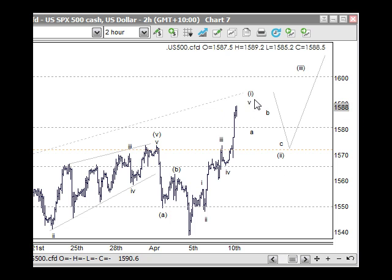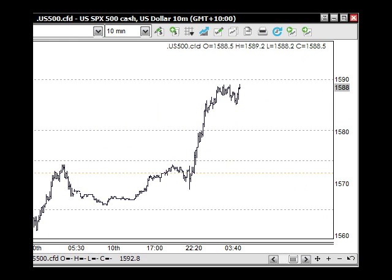If we drill into this little wave structure on a 10-minute chart, you'll see that from this low here, we've got little 5 waves up through here to make wave 1, back for wave 2. This is all the third wave up here. This is wave 4. So we should see wave 5 push up through above the 1590 into 1593 perhaps, and then a correction from that point.